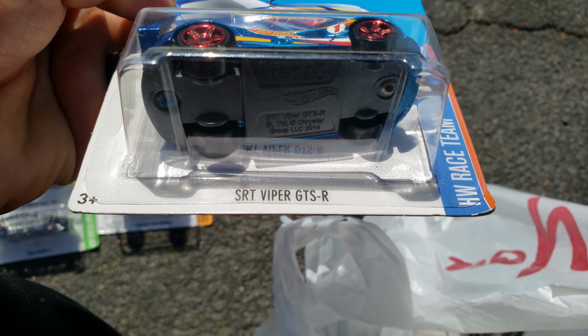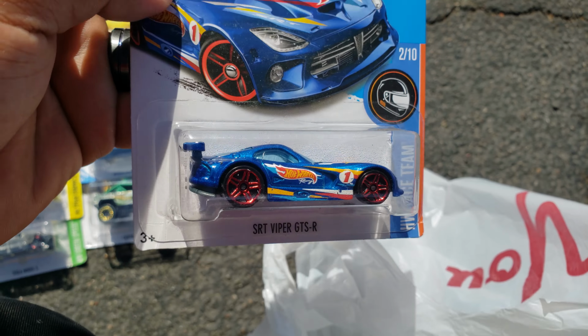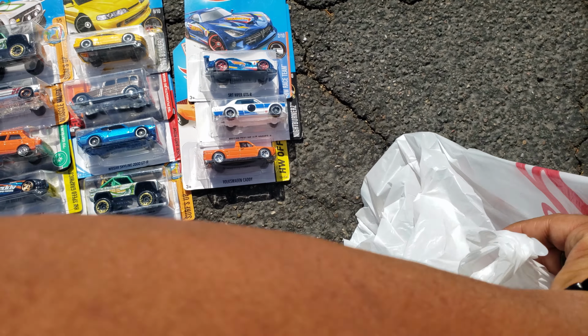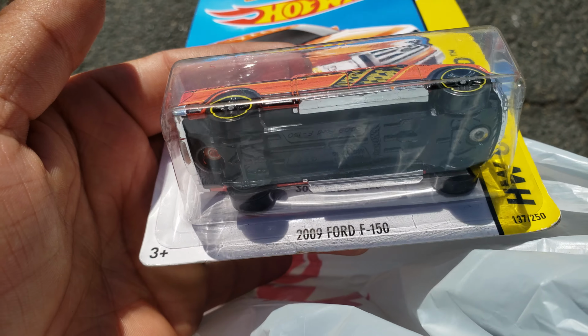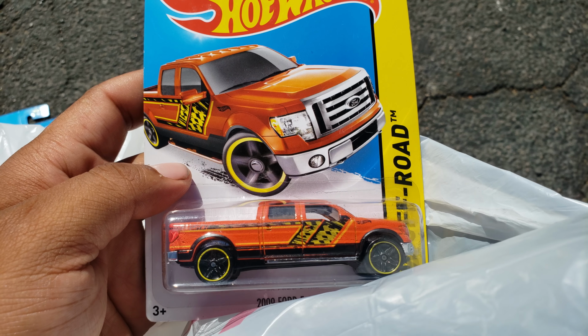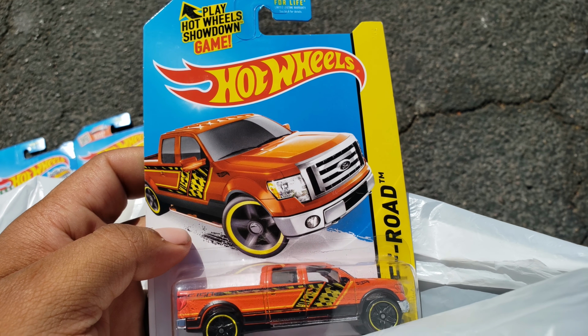And this one is the Viper GTS-R from the race team. Very cool. And an additional one, which is the F150. But anyways, I'm gonna keep hunting, so stay tuned. Let's see what else we find.